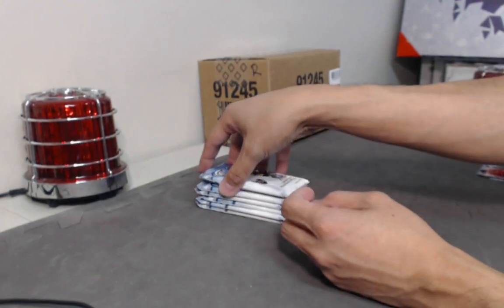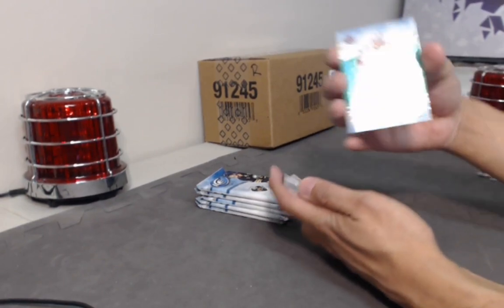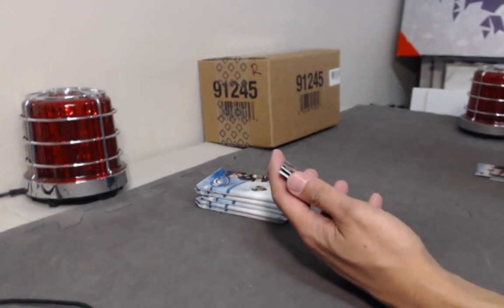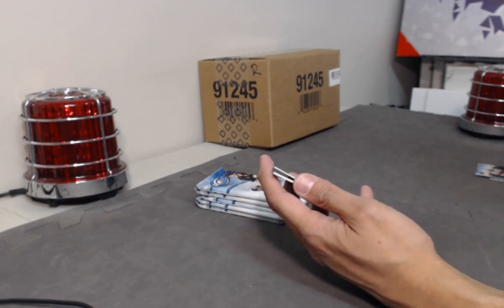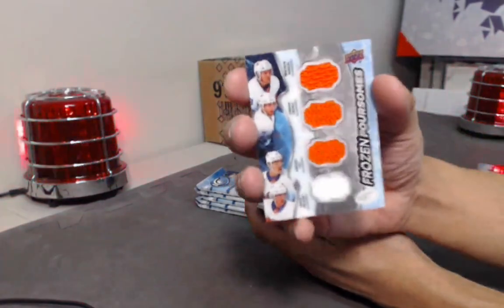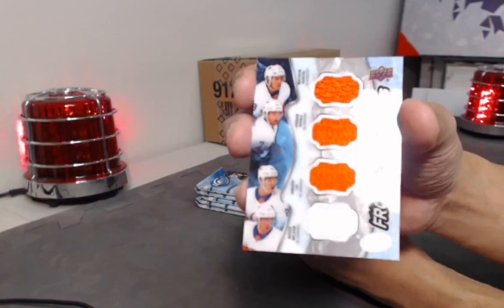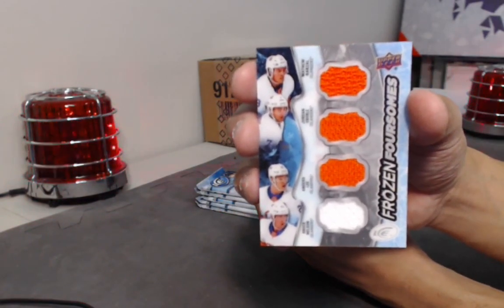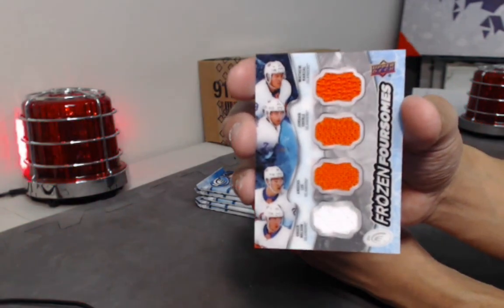All right, last box, guys. Good luck to all. We have a Barkov. Green. And what do we have here? I hope this goes to you. We have a Frozen Four Sims quad jersey, no numbering. I don't know how many you have, Shauna. Barzal, Eberle, Anders Lee, and Brock Nelson. So that will be randomized, I guess. Not too sure if you have all four. But I know you probably got two or three.